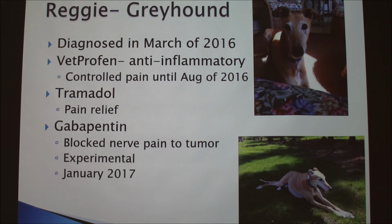Okay. I think you got a question back there. If you have the pain controlled by what you were doing before with the vetprofen and the tramadol, why would your mom or any dog owner switch medications? At that time, it had stopped working. The vetprofen and the tramadol wasn't working anymore, and he was in pain, and we could tell. So at that point, we had the decision: should we try gabapentin or should we euthanize? Mostly before the gabapentin, you would euthanize at that time. So we had a lot of luck.